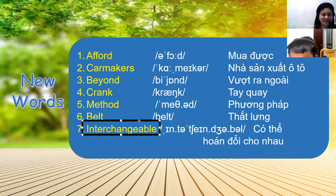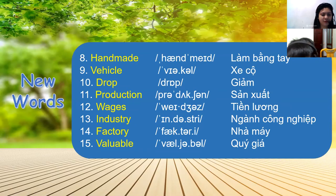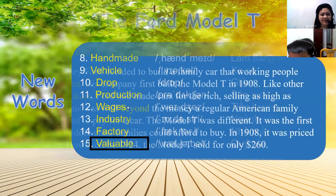Interchangeable. Okay, that's nice. Oh, no, there are more words. I'm sorry. So, can you read the words? Handmade. Vehicle. Drop. Production. Wages. Industry. Factory. Valuable. Okay, that's enough.